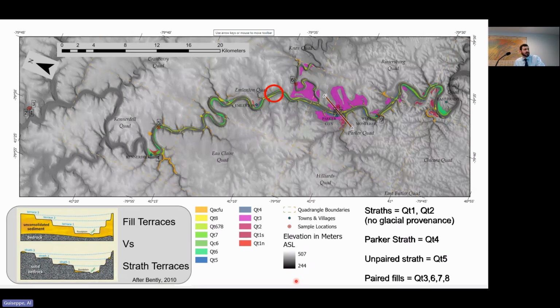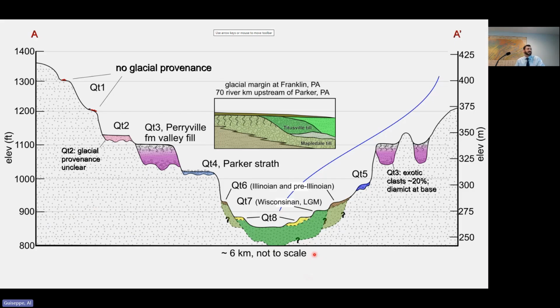So then we can build a cross section approximately, but not precisely, on this line A to A prime. And if we do that, we get something that looks a little bit like this. This is our synthetic cross section without any edges, just to give you a sense of the overall terrace architecture.